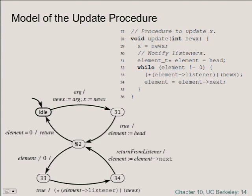Does everybody see how this line works? This is kind of a bizarre thing about C, but we dereference the pointer to the procedure. That's what the star is, dereferencing a pointer, and then calling the procedure with this argument new x. It's a very common thing to do in C. And then it updates element to point to the next item in the list, and then we return to this state. And again, if that was the last element, we go to idle. Otherwise, we go back and notify the next listener. So we could go around this loop as many times as there are listeners, notifying each listener, and then eventually returning to idle.